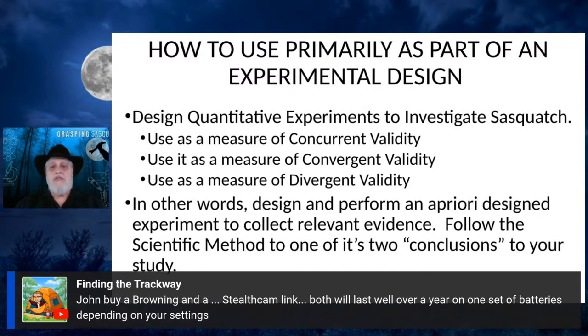And then also, again, getting back to convergent or concurrent validity, you could set up a video recorder tucked well away in the ground just so that the microphone is poking up. Conceal it in the leaves. And then you'd have both audio evidence and photographic evidence at the same time.